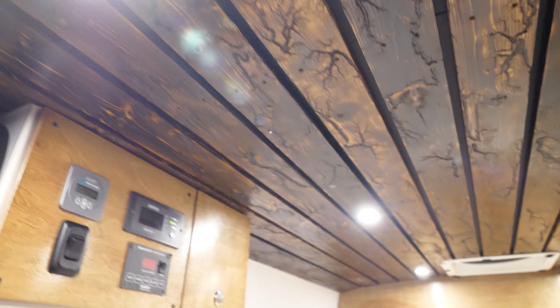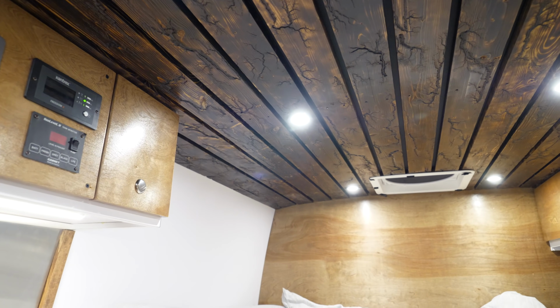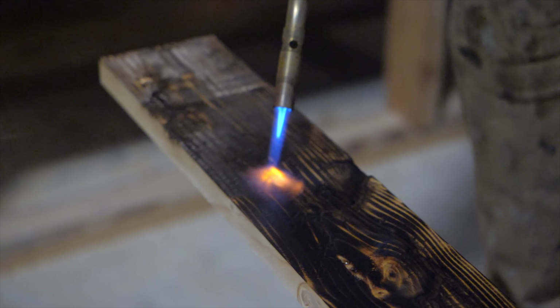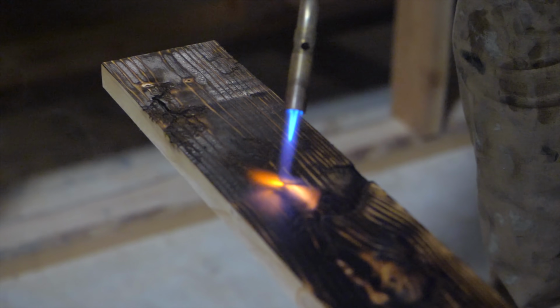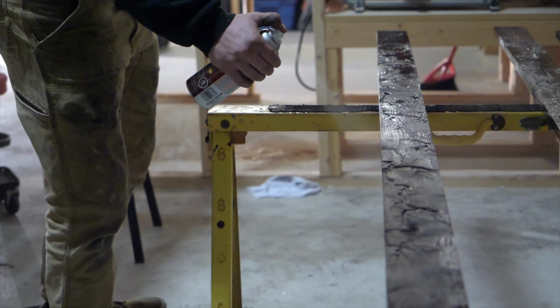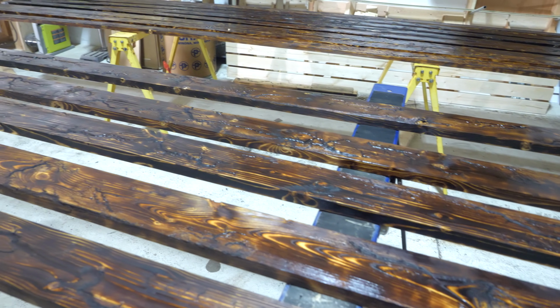So all the veins, it gives this really aged look and makes it look a lot more expensive than it actually was. A technique called Shosugi Ban. I'm sure I've butchered that, but basically you torch the wood. What that does, it seals the wood. Apparently it seals the wood for something like 30 years, but really we just did it for the look. Covered it in some poly again to get it that shine, and it went a little bit darker.